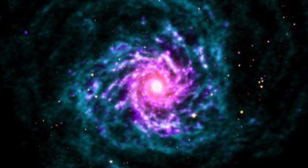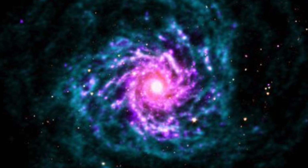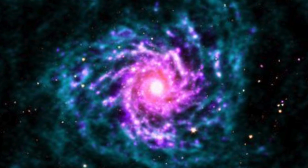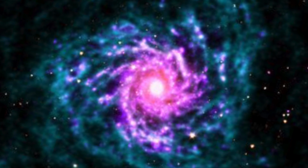Now, you use the radio telescope to study galaxies, and you're actually at times looking back in time. Tell us about that. Yeah, so if you look far enough away in the universe, because the speed of light takes a certain amount of time to reach us, you're actually looking back in time, as the galaxies or the object you're studying was at the time that it emitted that light and those photons. So if you look far enough back, you're actually looking back in time.